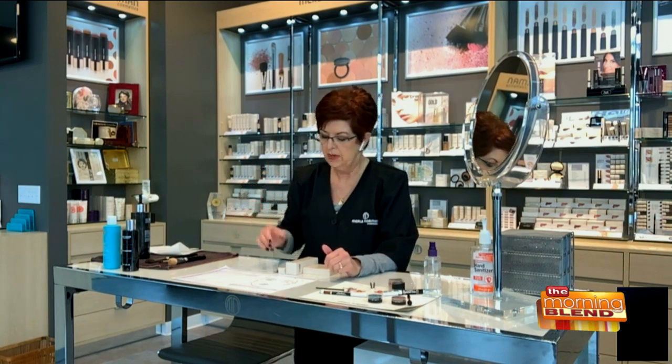Great point. Now, if you are sick, if you're experiencing any upper respiratory symptoms of any kind, one of the important things to think about getting rid of, and this one seems to trap a lot of bacteria, is mascara. Exactly. Right. So your mascara is a dark, moist, airtight container, and that's the perfect breeding ground for bacteria. So you'll want to make sure to throw your mascara away.